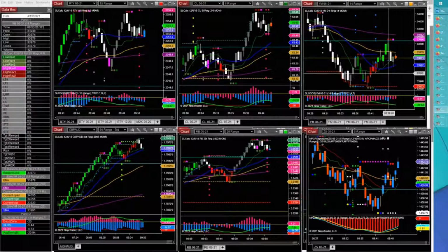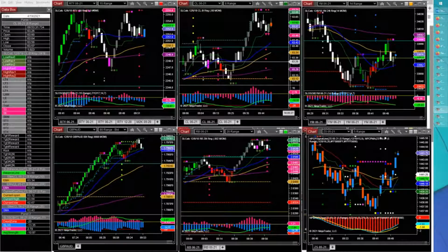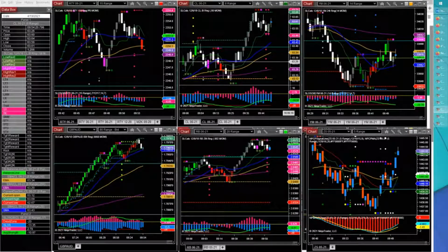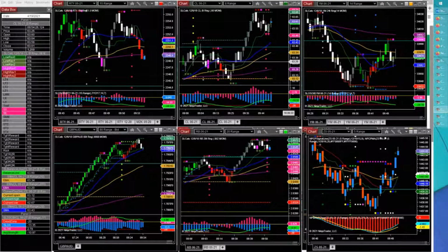Right, not much movement right now. Russell picking up a short, but we're done there. And soybeans in a long that we're also done with. And the Russell short being successful.